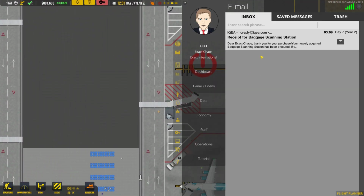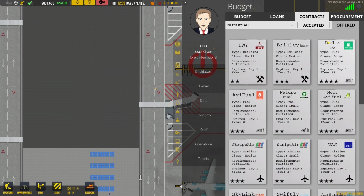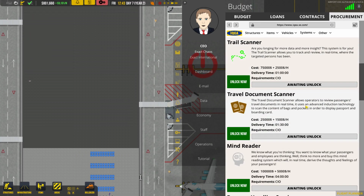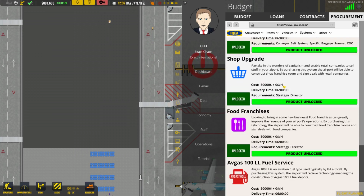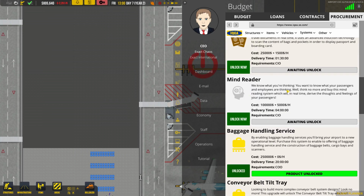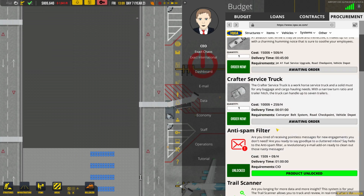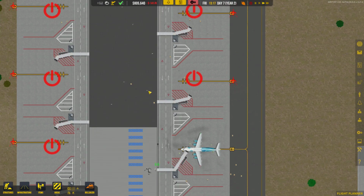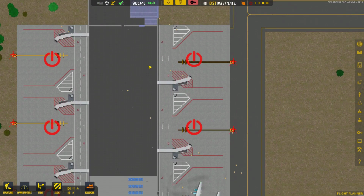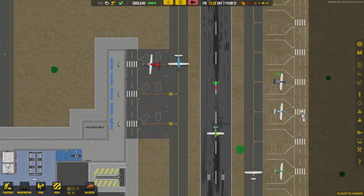What is in my inbox? Receipt for the baggage scanning station. Okay, so that's already done. Let's have a quick look at that and see what else we have in terms of procurement here. So we've got all of that. What is this one? Specific baggage scanner. And that's another 100,000. I don't know whether I should really be running down this route, because this is obviously where they're getting you to sink in tons of cash. Document scanners. I'll go into all of this at some point, but I don't want to run down something that's just going to cost me money, and I'm probably not going to be able to implement appropriately. So we'll keep it a little bit more relaxed there.